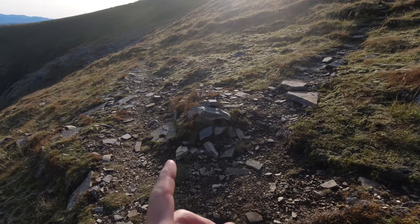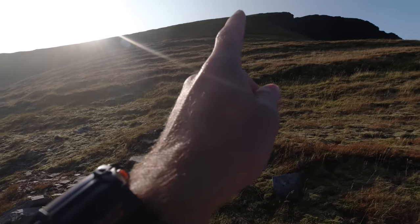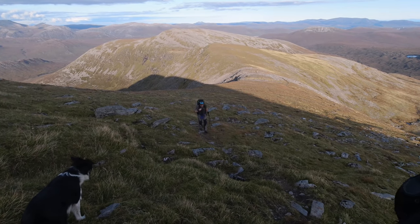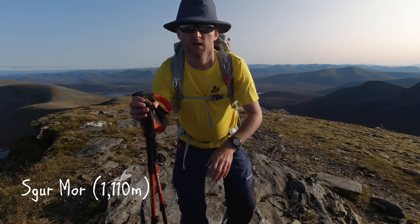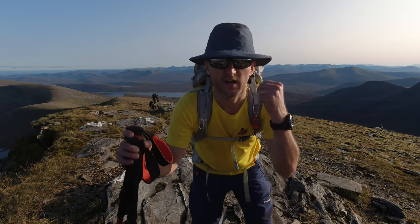Right, here's the branch off. That was that bypass path we took earlier. Now we take this path here, and boom, not far to go. Yes, finally. Oh, this has been tough. Munro number 4, Sgùrr Mor. Boom.